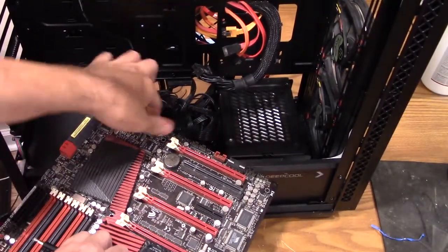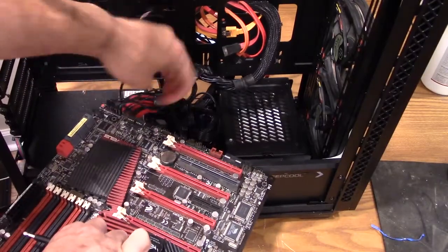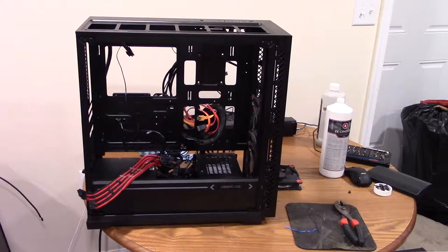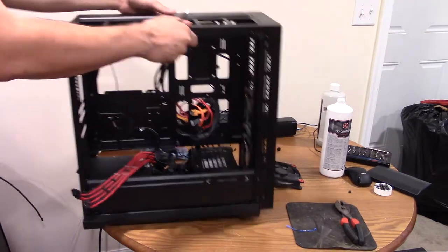Don't forget to unplug your front I/O and any USB ports. Case number one is ready. This is the main case. This is the one that everything's going into. So what we need to do now is just kind of set it aside.